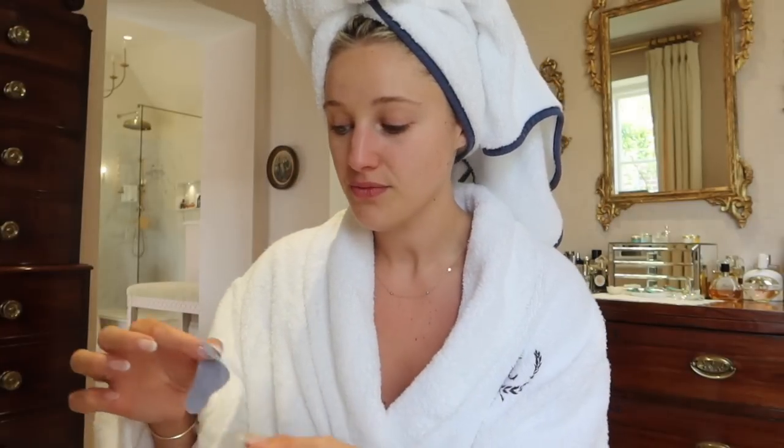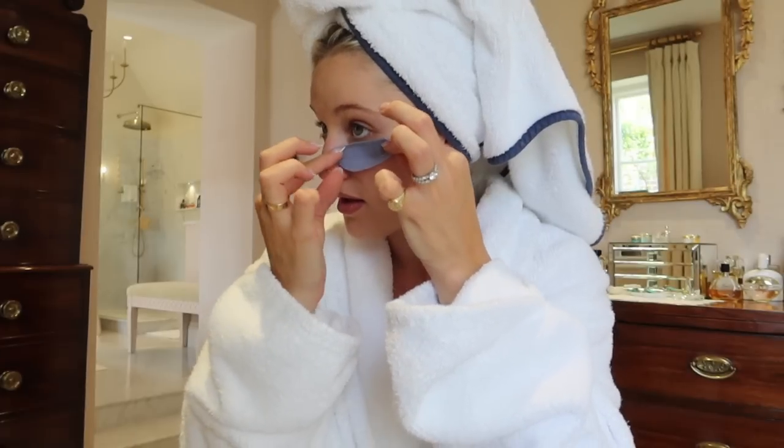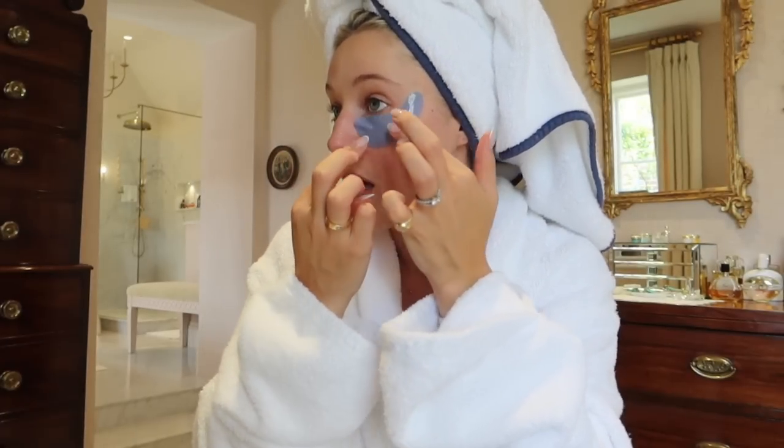So, 111 Skin comes to the rescue. Whenever I have an event, you guys know I adore the rose gold brightening treatment masks. However, their sub-zero depuffing eye masks are magical. These work wonders. I used to wear these when I was commuting up to London, working with Cartier. I would wear these on the train underneath sunglasses, or to be honest with you, I had no shame. I'd wear them like so. It's probably not how you're meant to put them on. Amelia always teaches me how to put them on, but voila.